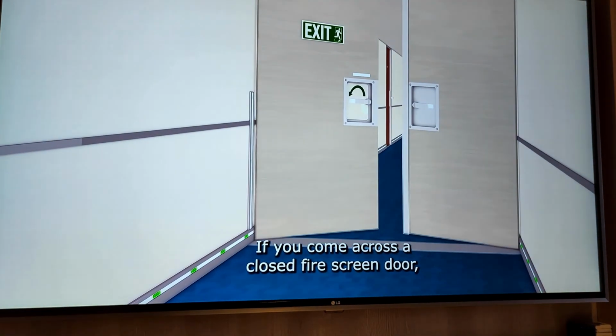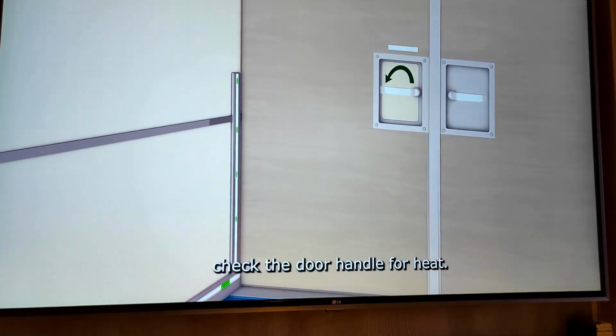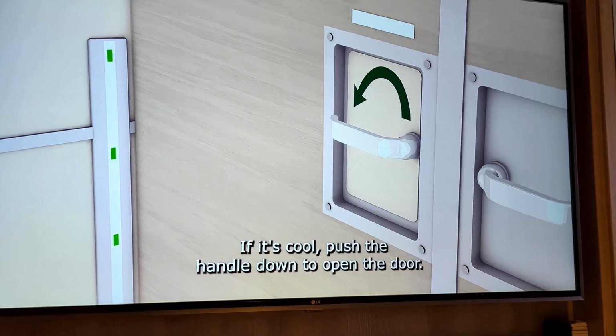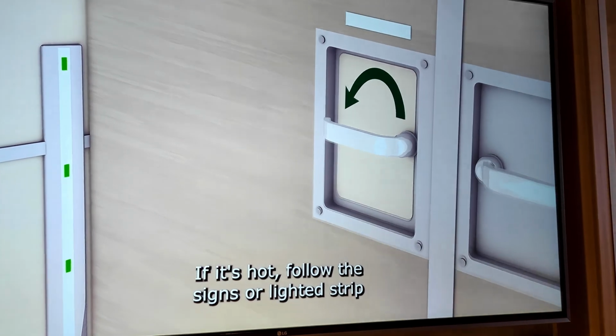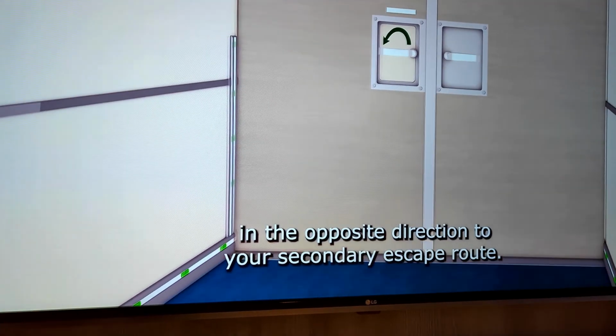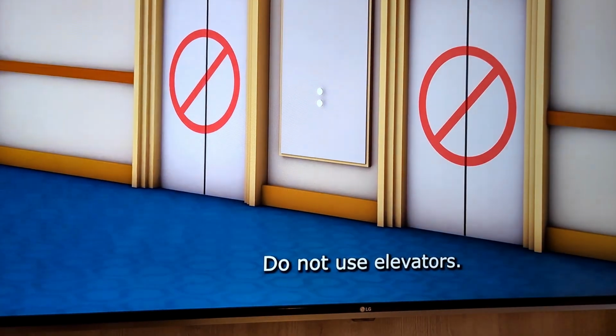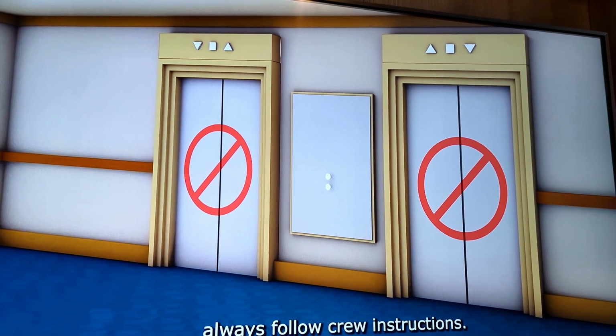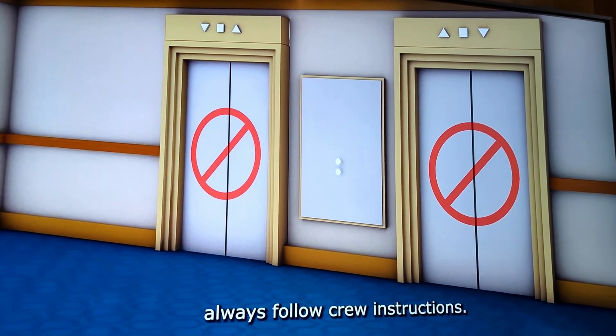If you come across a closed fire screen door, check the door handle for heat. If it's cool, push the handle down to open the door. If it's hot, follow the signs or lighted strip in the opposite direction to your secondary escape route. Do not use elevators. For your safety, remain calm and please always follow crew instructions.